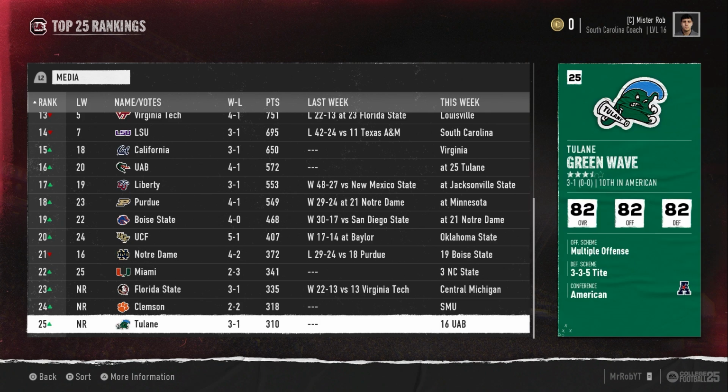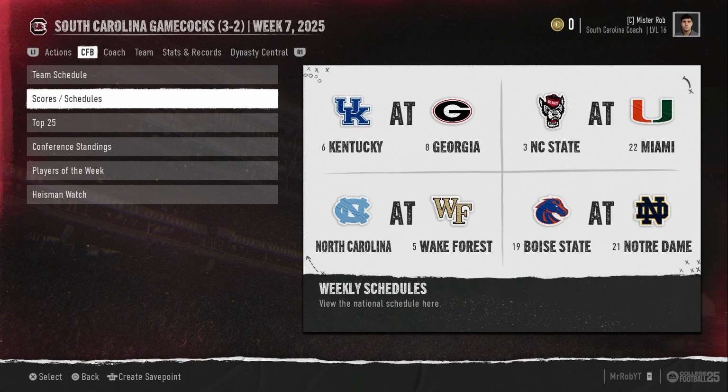Some big games next week. The top 4, we see Kentucky and Georgia, 2 top 10 SEC schools, going at it. NC State, again, trying to push. They fell off late last year. We'll see if it happens again. If it does, it might happen in this game against Miami. Boise State with a big chance to get a win over a top school against Notre Dame on the road. And number 5, Wake Forest will host the North Carolina Tar Heels.